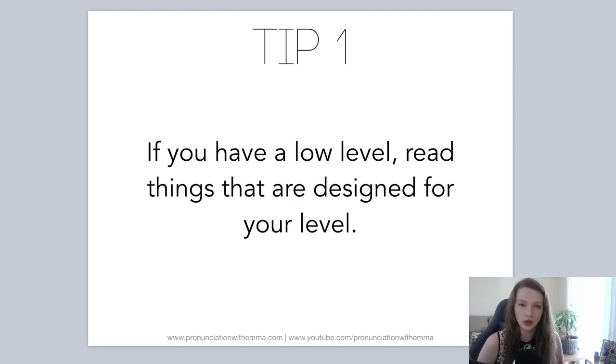If you have a low level of English, read things that are designed for your level. I cannot stress this enough. Many students of mine, friends of mine, whoever, who are learning English, they see a book that is circulating, it's the trend to read. For example, Game of Thrones. But they are only an A2, B1 level. And they come to me and they say, Emma, Game of Thrones is really hard. I don't understand it. I don't like it because it's so hard. And that's because it's not written for your level.